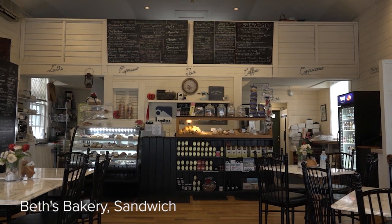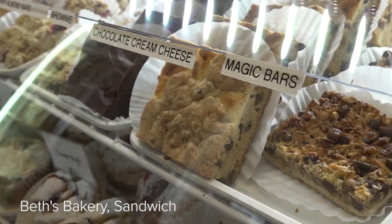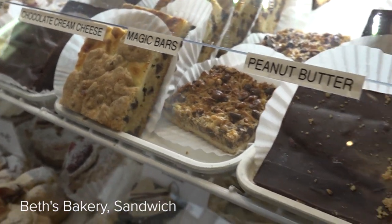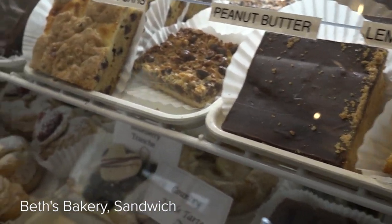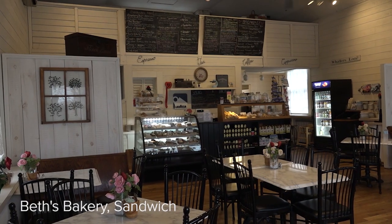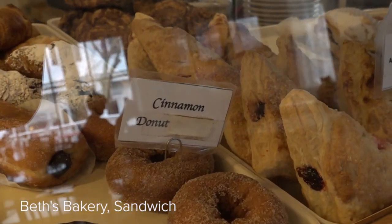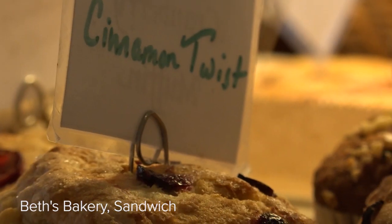In the historic area, this building was built as a church 175 years ago. The current owners bought it in 1992 and reconstructed it, started selling antiques, and then it flourished into Beth's Bakery and Cafe in 2007. You name the breakfast pastry, they have it in epic portion sizes.